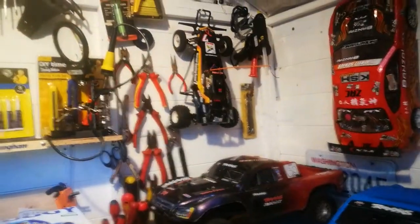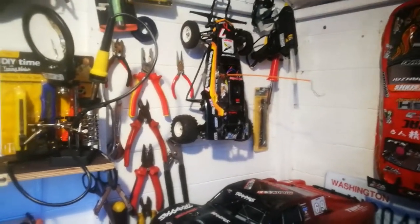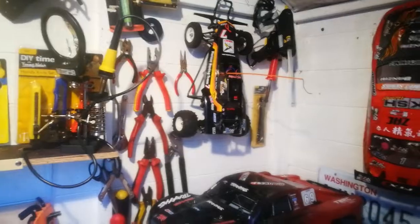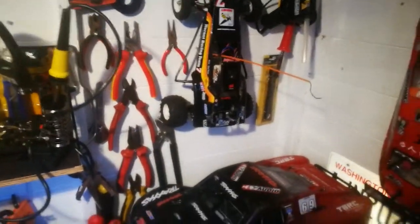The Hornet, I am just about to buy a new shell for the Hornet. It never had a rear wing on it, so I'm just about to put a new shell on that one, and get some new rear tyres for it, and that'll be great. I think it's running a 19-turn Saturn motor from HPI at the moment.